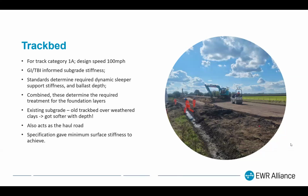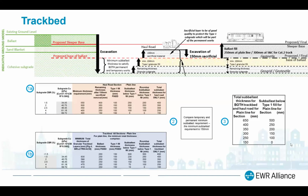I'll go into a little bit later, but that track bed, because of the Secretary of State's challenge, also had to act as the haul road. And to protect it, for the final design, it was given an extra 150 mil of type 1 on top as a running surface. So this diagram shows how that was done.